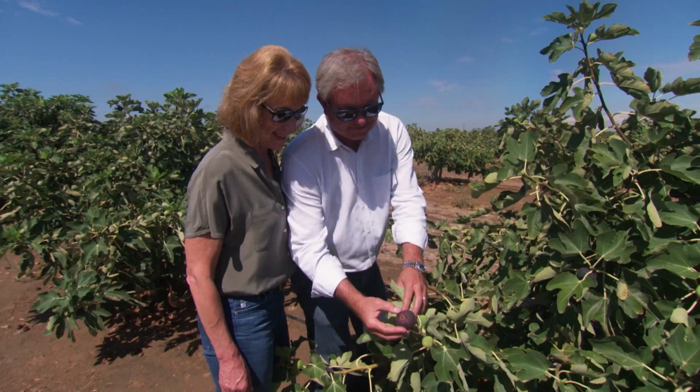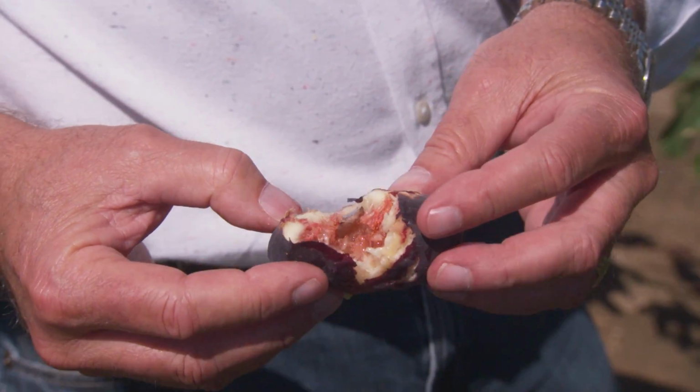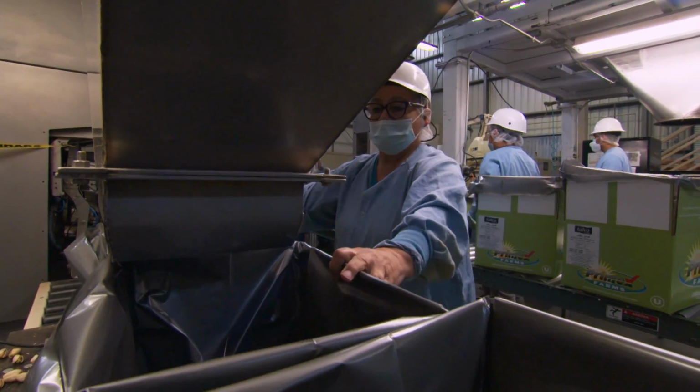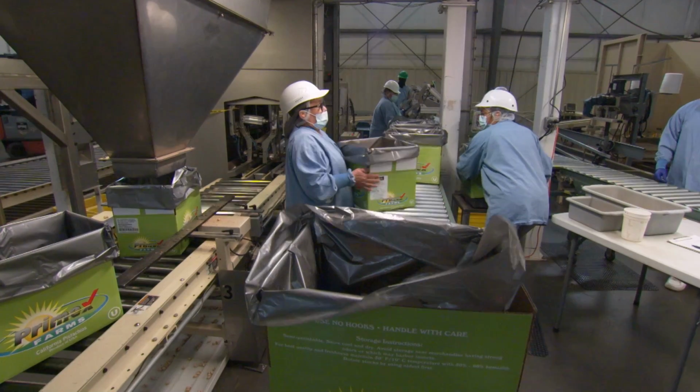This Mediterranean climate that we have, we have the ability to grow virtually anything as long as we have enough water. Those are crops that are under 100,000 acres grown in the United States and perhaps even less than that in the world. Quite frankly, it provides less competition for us in the marketplace, so it makes it easier for us to sell what we grow.